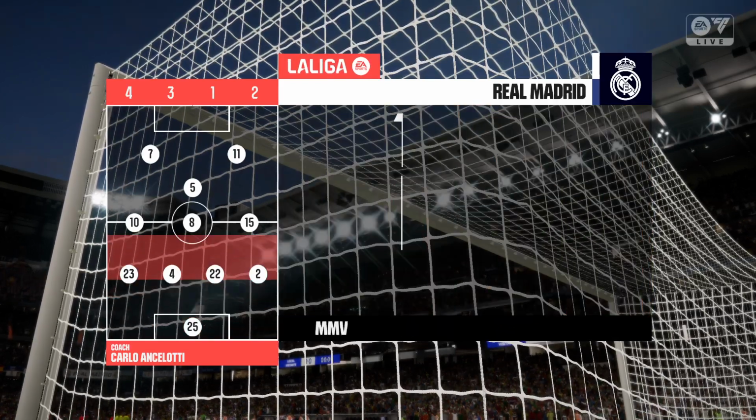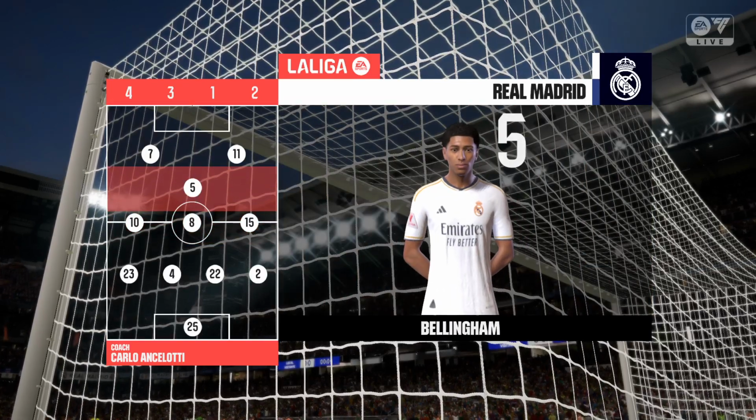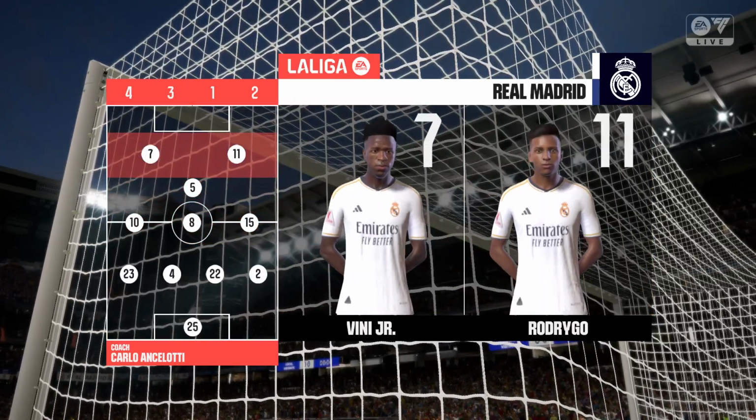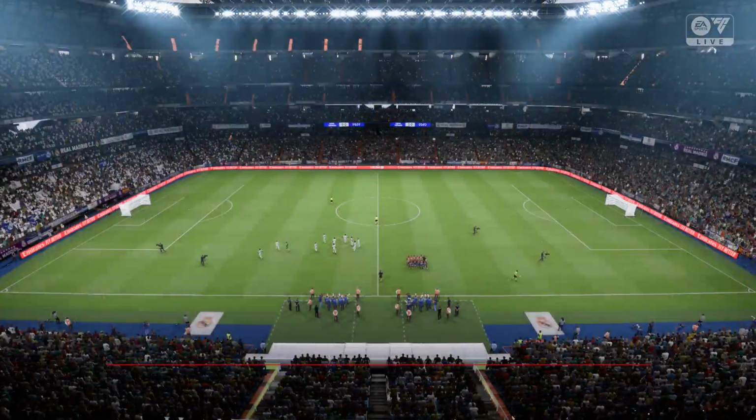Antonio Rüdiger plays alongside David Alaba in central defence. Federico Valverde plays with Luka Modric in central midfield. And the tactical configuration has two players in attack from the very outset.